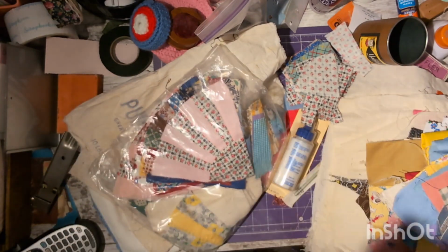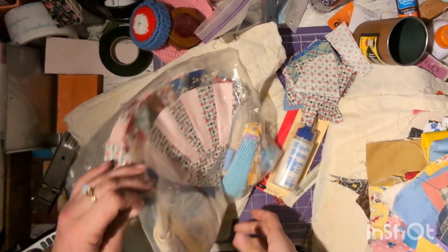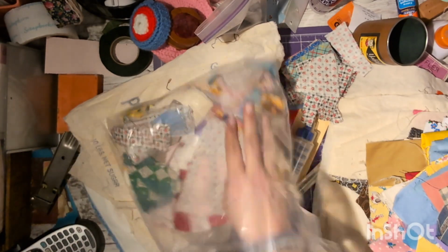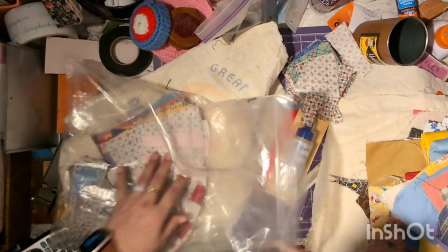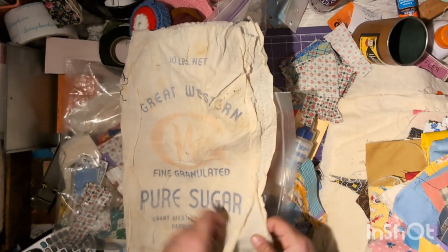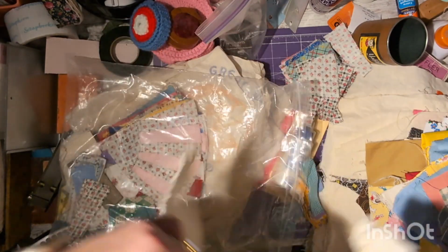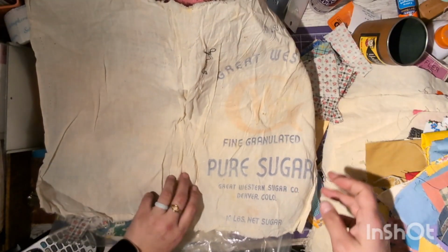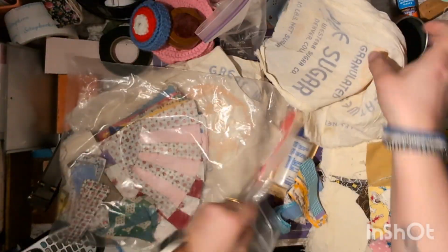So, let's put these back here. And then there's some more. And more, like, little pieces. Oh, yeah, this is definitely a feed sack. Oh, wow. I didn't realize this was in there. That is cool. That makes me happy. I got even more down here.